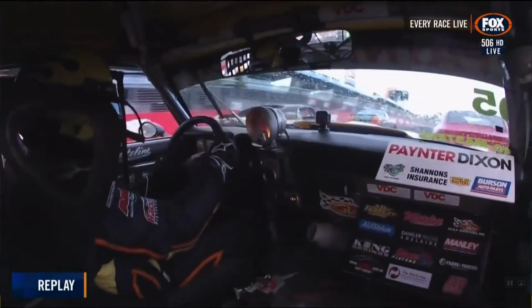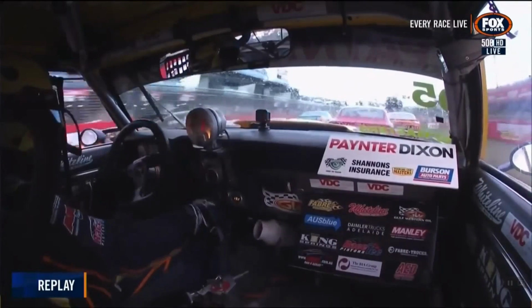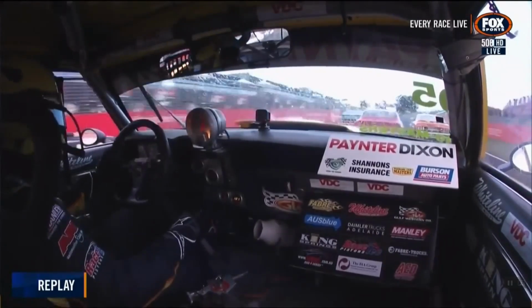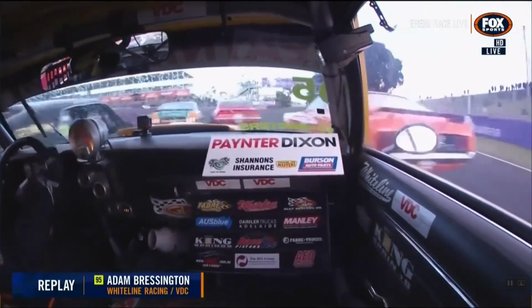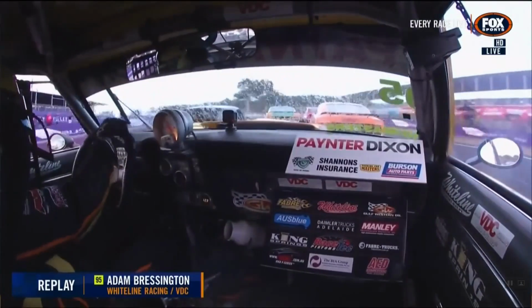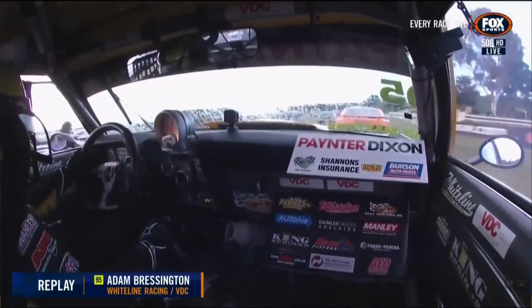This was heading down the straight. There's a lot of water on the windscreen. And I noticed Bresnan hasn't used the wiper. A, 1960s wiper technology, not brilliant. And B, I think he might be worried it could be oil, and if he puts the windscreen wiper on, it just smears everywhere. And that would just reduce his vision even more so.